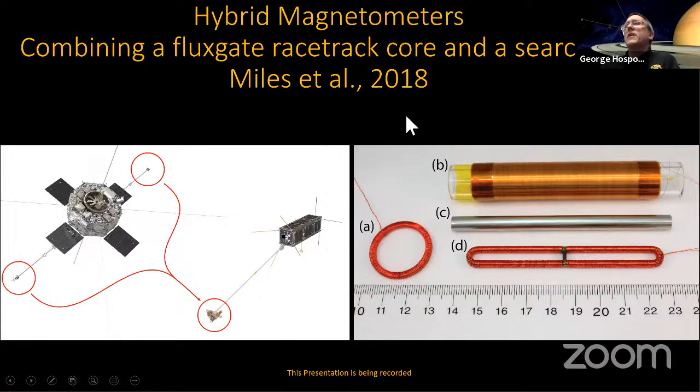This is a picture from his 2018 paper where he just did a simple search coil and a flux gate racetrack core, and this is your typical racetrack. A typical flux gate core tends to be these ring cores, and this is a typical core of the search coil. And we've been doing some modifications here, trying to develop a hybrid magnetometer.